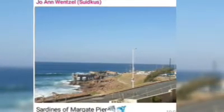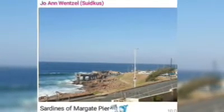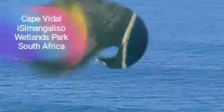Margate Pier had some action this morning with dolphins and sardines. Sardines sighted early this morning just off Margate Main Pier. Apparently a big shoal, but too deep to net or to expect to wash to the shore.